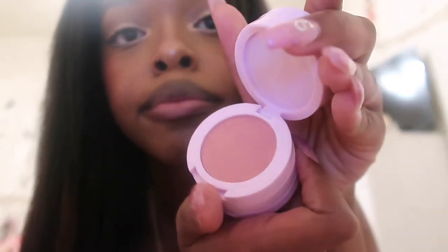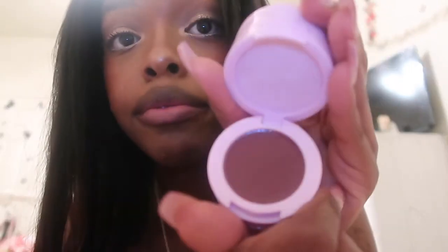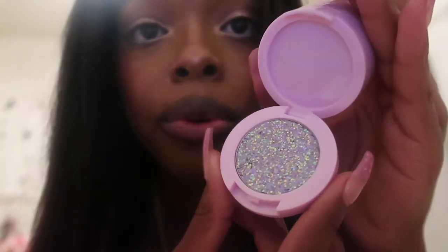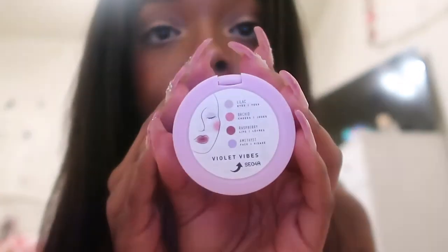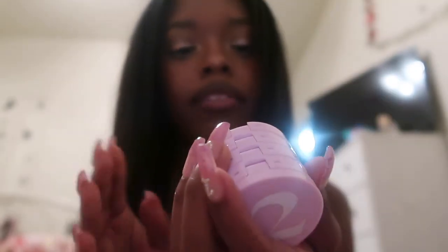It's pretty. And then we got this one, and then we got this one. Lastly, we have this one. It's so pretty. And then this is what the bottom looks like. Okay, we got lilac for the eyes, orchid for the cheeks, raspberry for the lips, amethyst for the face. Violet Vibes. Did I say Violet Skies? I might have, but that's what I got.